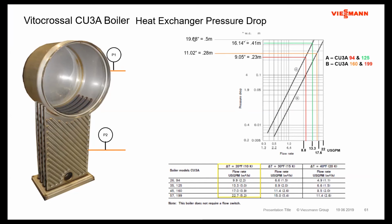And we're at just under 20 inches of pressure drop at 22.7 gallons a minute, flowing through a SU3A 199. So you see here that we're not even at a PSI of pressure drop at these different flow rates. As far as the calculation, they barely eat up any of that pump head capacity. So right away, there's a difference there. We can use basically smaller pumps on these heat exchangers without the pressure drop being an issue.